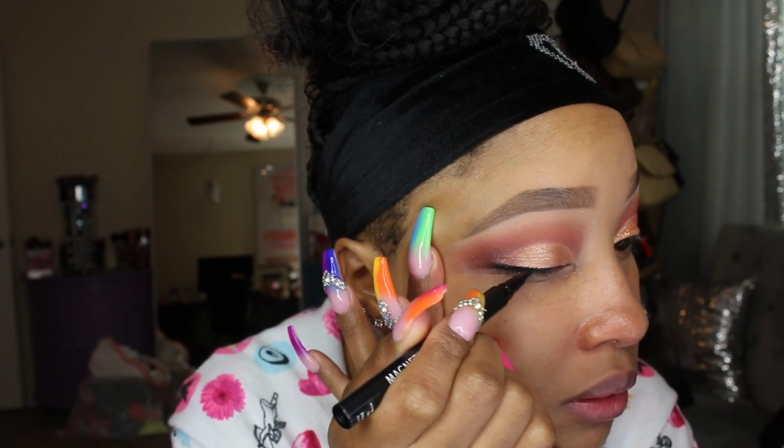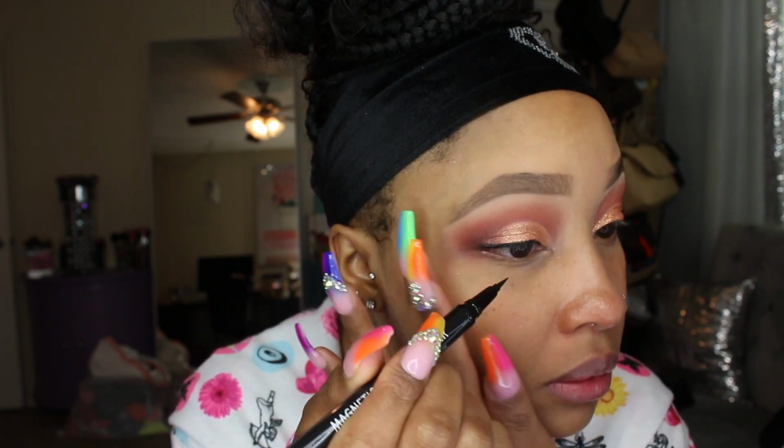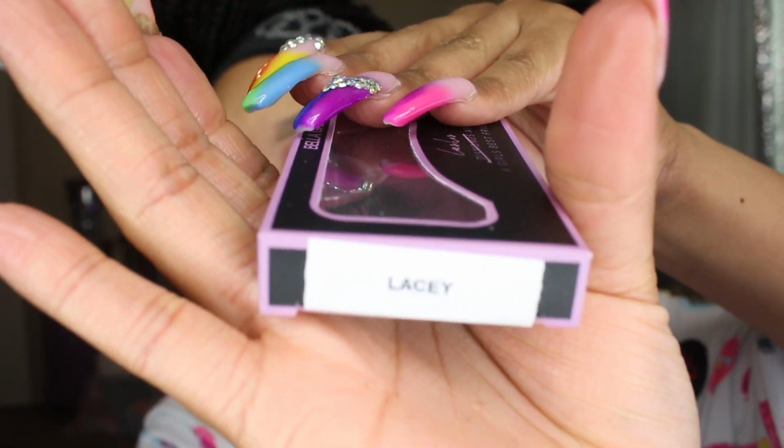So I'm just doing a nice thin little line. I didn't want to do a wing or anything. I'm just adding this basically for the lashes to stick, and also just to give a little bit of a line above my eye.